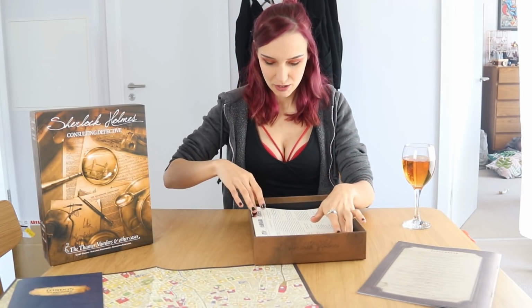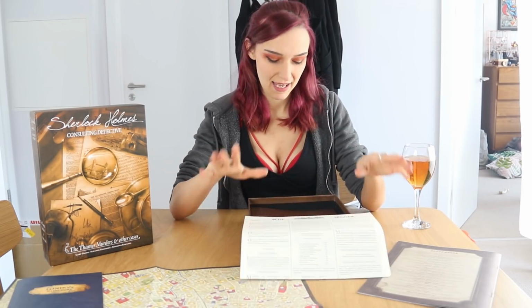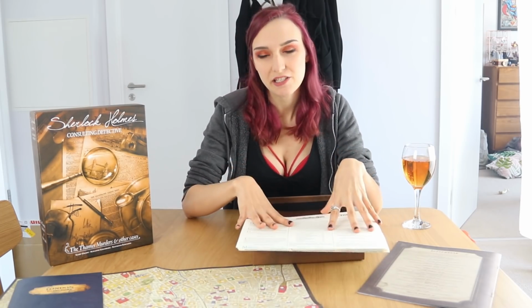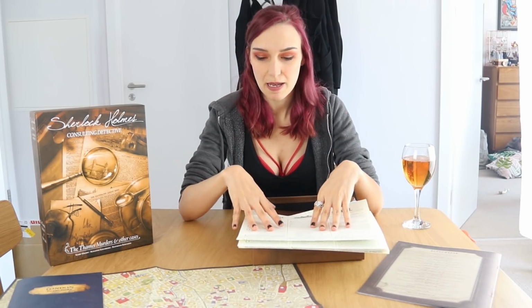You will want that. You also get 10 newspapers corresponding to each of the 10 cases that come in this game. And each newspaper corresponds to the case. So for the first case, you will use the first newspaper. For the second case, you use the first two newspapers. For the third case, you use the first three newspapers, all in chronological order.